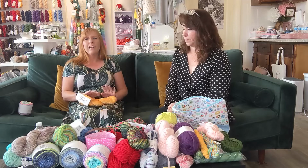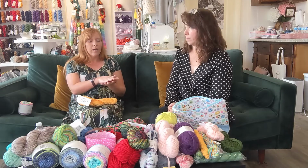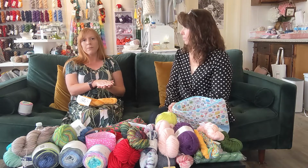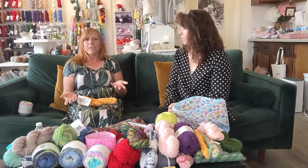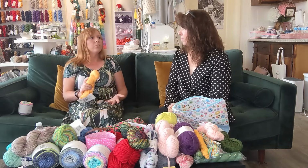You wouldn't want to put this in an airtight container. So don't store it in a Ziploc. You don't want to put it in an airtight food container of some type. These are great when you're traveling to keep your yarn project in. I use it all the time when we camp. But for long-term storage, you want it to be able to breathe.